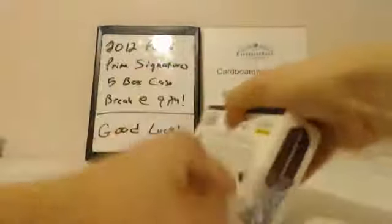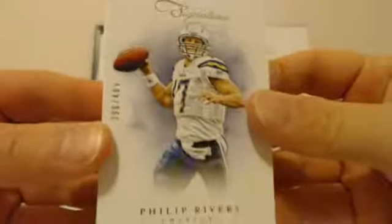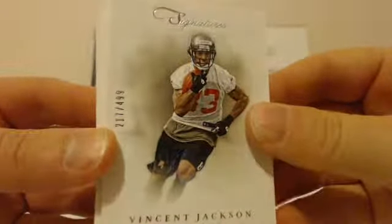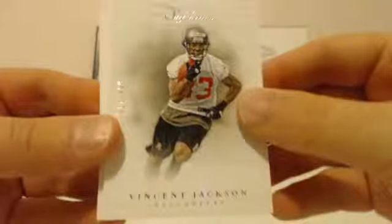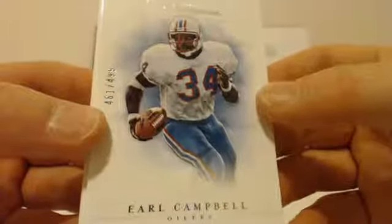Here we go. Next box. One pack, empty box. Philip Rivers, Chargers, 396 out of 499. Vincent Jackson, the Bucks, 217 out of 499. Earl Campbell. That is the Oilers, which is, of course, now the Titans. Earl Campbell, 461 out of 499.